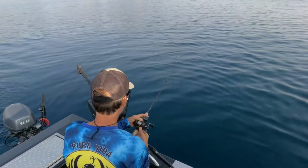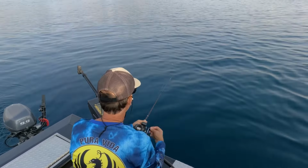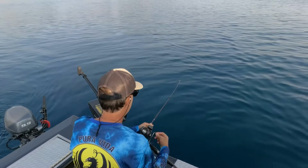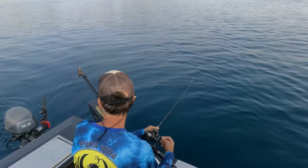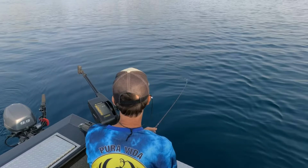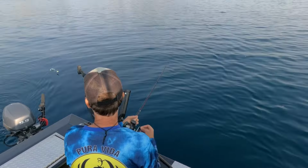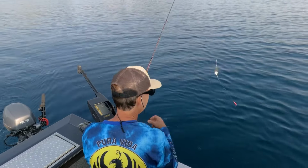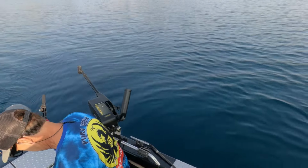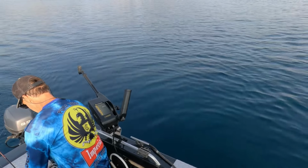I'm gonna check this one. We saw a little hit on it. We always gotta check them, otherwise you're gonna waste your time. I had a little hit on here and gotta make sure I'm not dragging a little kokanee. I don't think I am, because I don't feel anything. It's always good to check it. Corn it back up. The red corn seems to be doing better, so I'm gonna put a little red corn on this one now. And we'll go one yellow, one red.